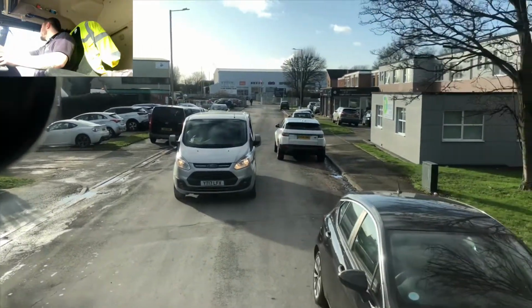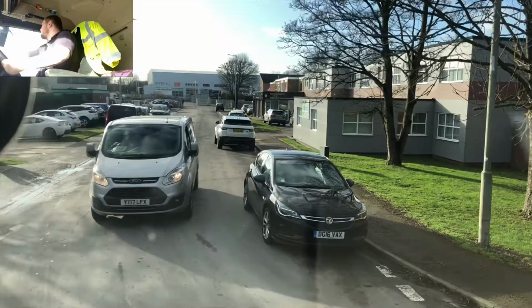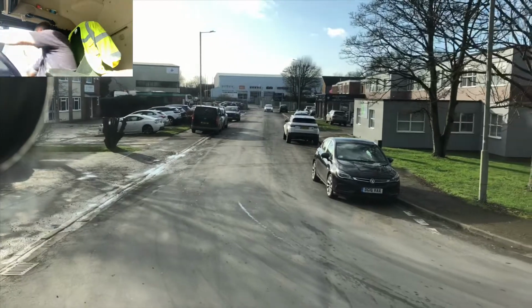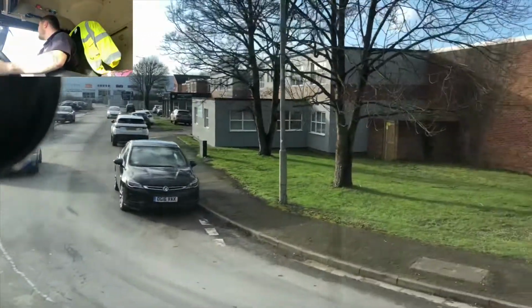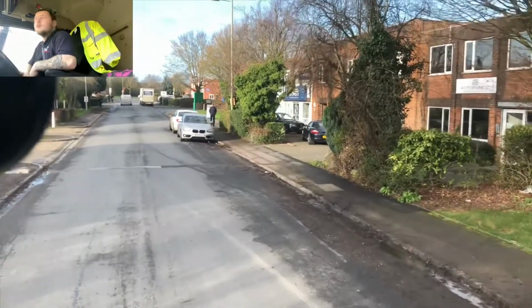Right, there we go. We're out of the worst of it. Now I just need the room to go right. So if I can get this car out of my way. There we go. And we can go the way we need to go.